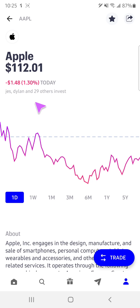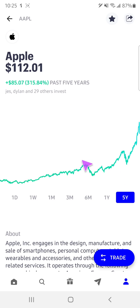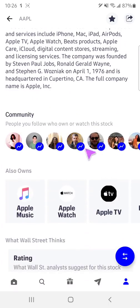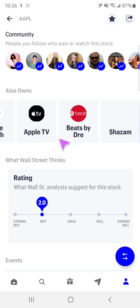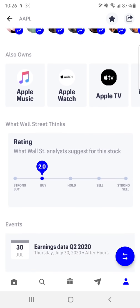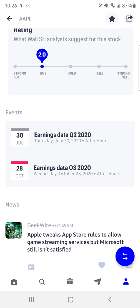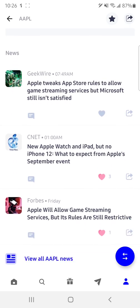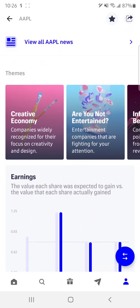So 29 others that are using Public, it's showing you that those people are invested in Apple. Okay, so it gives you day, week, month, 6-month, year, and 5-year views. Over the past 5 years, Apple has done well. It gives you good information: people you follow who own or watch this stock, and some subsidiaries. That's kind of cool. Ratings, and then it tells you when their next earnings come up. Okay, so the next one is October 28th. This was the most recent one. Okay, so it's just a calendar. You can't actually click on it to see. And you can see more Apple news.